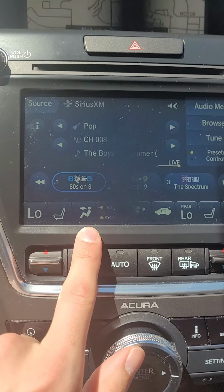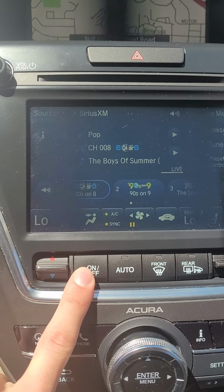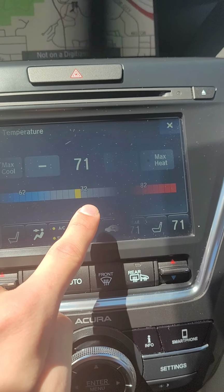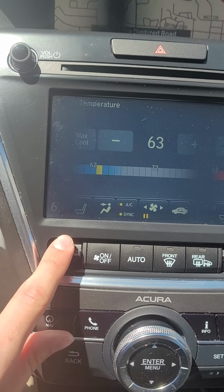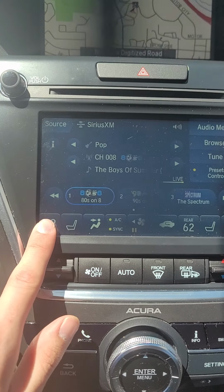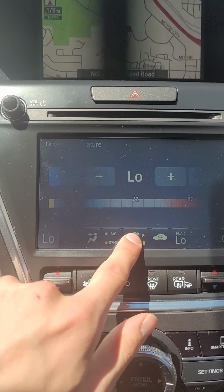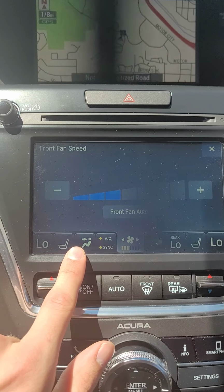Now coming down here, you're going to have climate control in these two spots. You can turn it on and off right here. When it's on, you can click it, and you can click anywhere you see fit to adjust it, or you can go up, down right here, or the little buttons here, or max cool, however you want to do it. Now if you hit max cool, it cranks the fan up on you. The fan is right here.